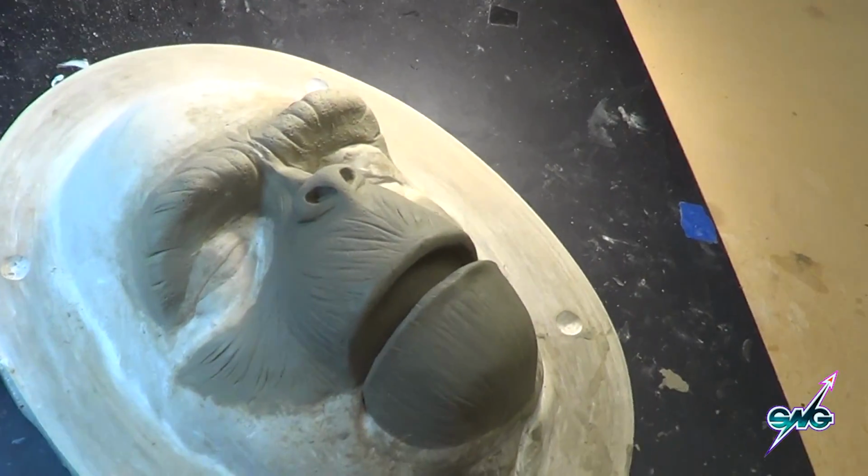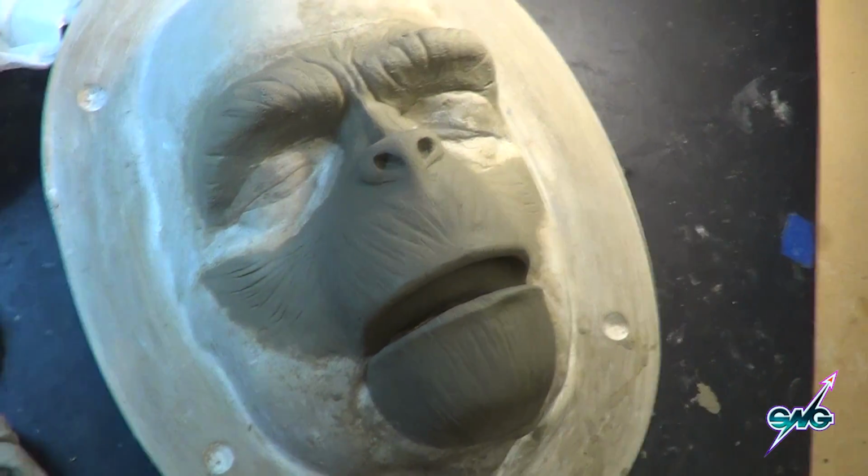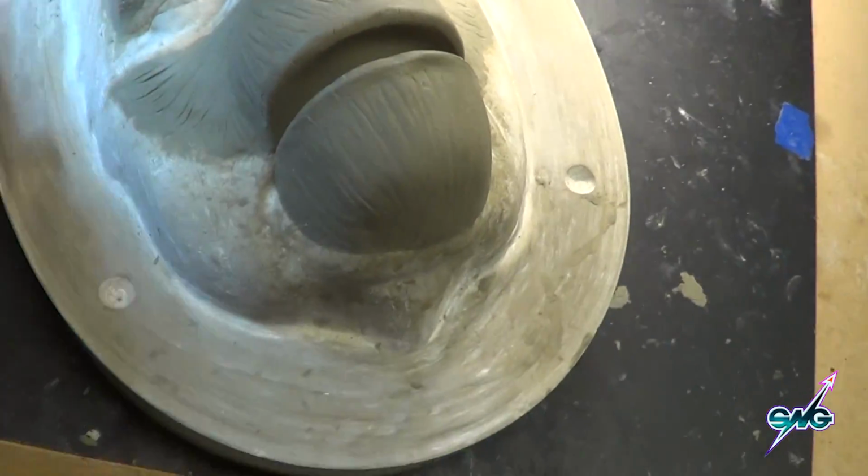So here's Giselle's Planet of the Apes appliance, which is just about done, and Monday we're going to put the overflows on it so that we can then make the mold. The top piece. Excited? Yeah, me too.